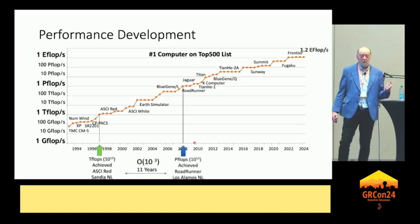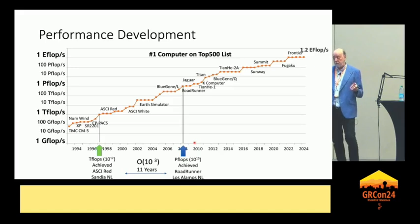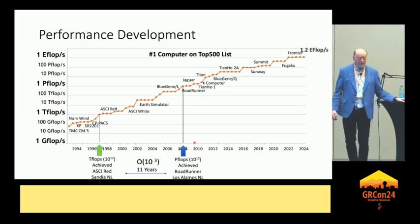11 years later, we reached 3 orders of magnitude greater in terms of performance, and that was a machine at Los Alamos National Lab called Roadrunner. It used the IBM Cell processor, which was used in the Sony PlayStation. So that was the real driving force for performance on that machine.